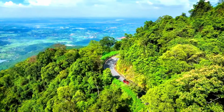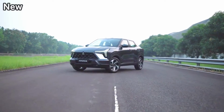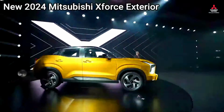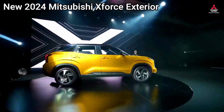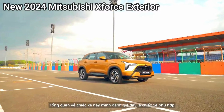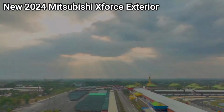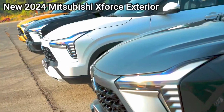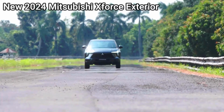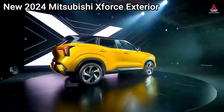Interior features: the Xforce offers a larger touchscreen infotainment system as standard equipment, while the Creta offers a fully digital instrument cluster and a Bose premium sound system as available features. Cargo space: the Xforce offers more cargo space behind the rear seats and with the rear seats folded down. Brand reputation: Mitsubishi is known for its reliable and off-road capable vehicles, while Hyundai is known for its feature-rich and fuel-efficient vehicles. Here are some additional things to consider.